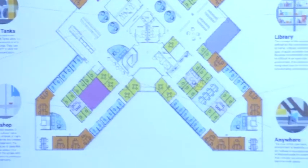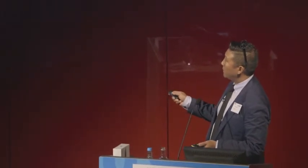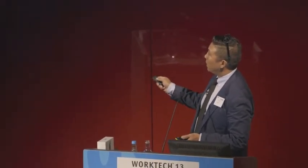It's not a training room anymore. It's actually a space where food is served, where you can have a large group meeting, and you can have small meetings. So that's usually towards the center of the building.